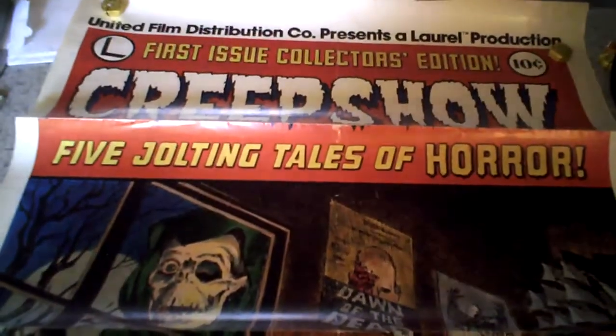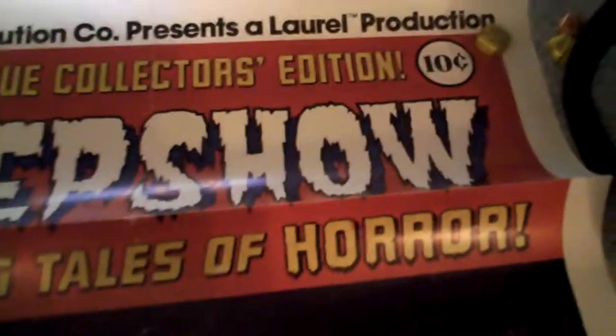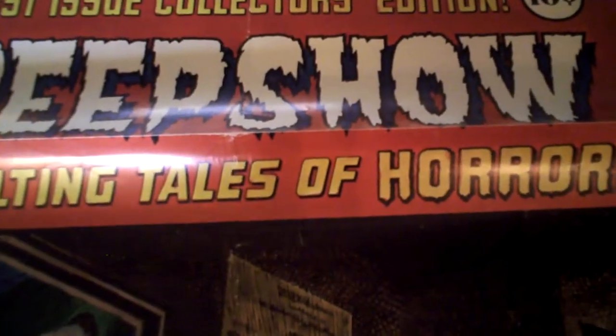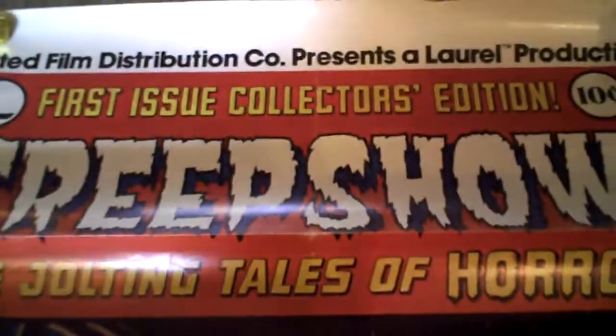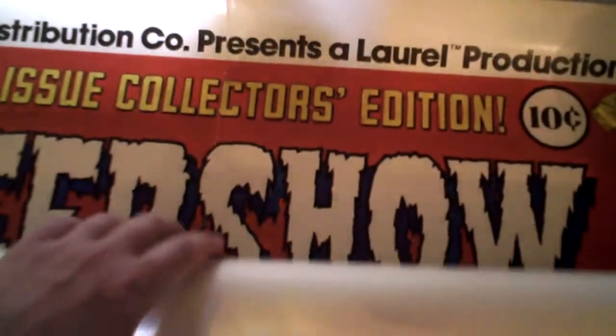But anyway, love that poster and got a hell of a deal on it. Nothing at all wrong with it. It's in great shape. It's got some yellowing, but hell, it's an old poster, so I never minded that much. I actually think the yellowing adds to the look of the poster. Okay, so we'll roll that one back up because I don't want to mess with it too much.